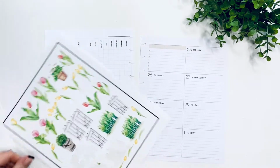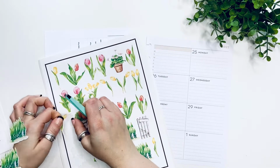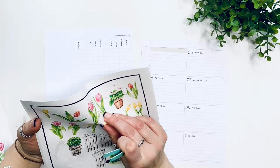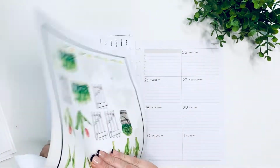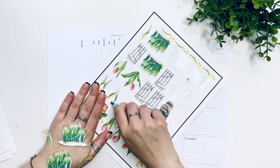Look at all of these tulips. They're so perfect for spring and for right now. We had such a beautiful day of weather here. I can't get enough of it, so hopefully this continues and I can grow some of my own plants soon.